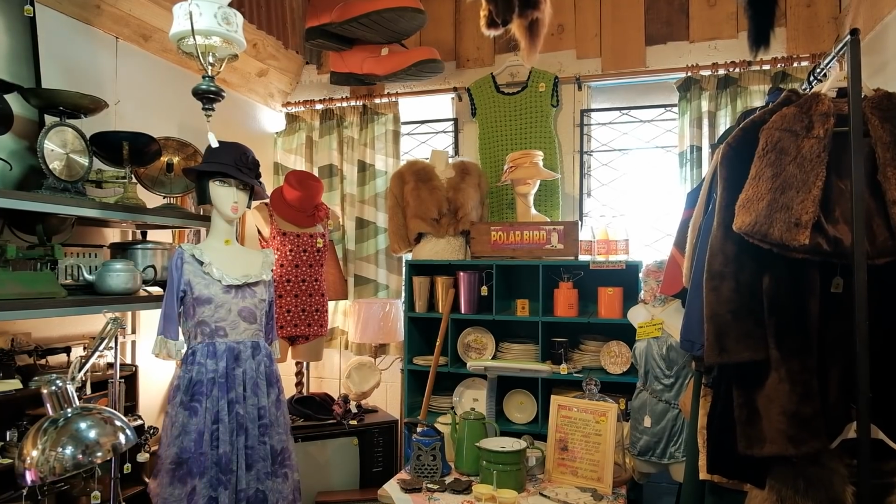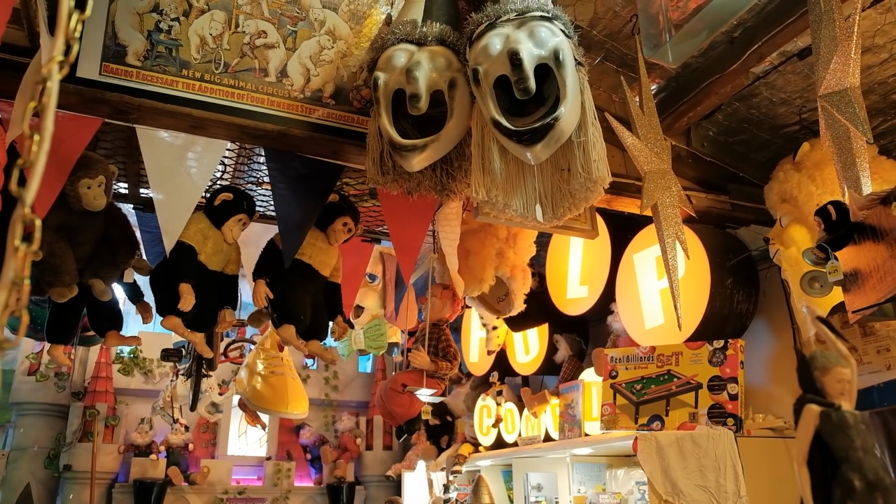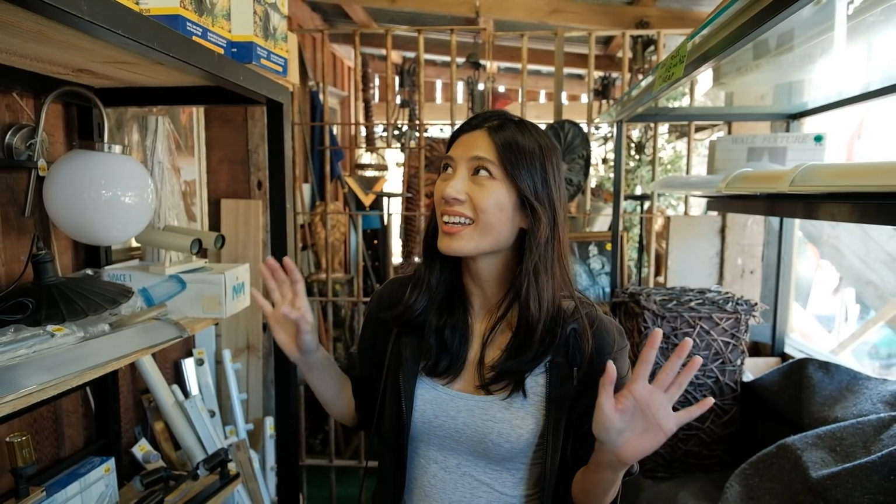There's so much stuff in here. So much stuff. The store is just covered from floor to ceiling, wall to wall, a huge amount of items that you can just spend probably like hours looking at.